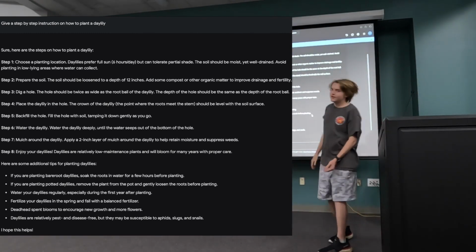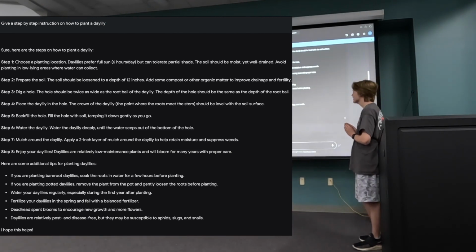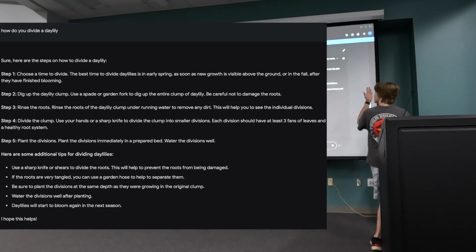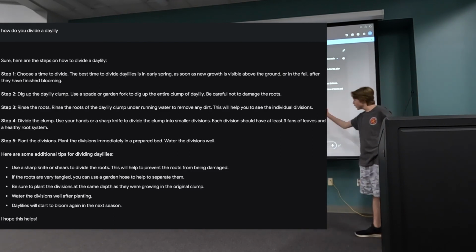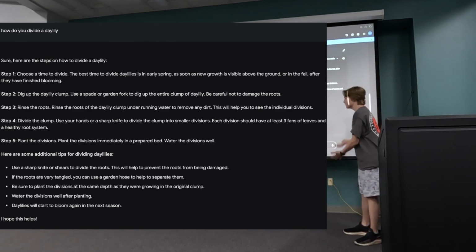And also I could do another prompt like, how do you divide a daylily? Ask it what the difference between a tet and a dip is. I will. So this is how this shows. An artificial intelligence guide that some computers wrote. A large language model wrote this here. So, all this stuff here, and it's surprisingly accurate as well. No human wrote this.